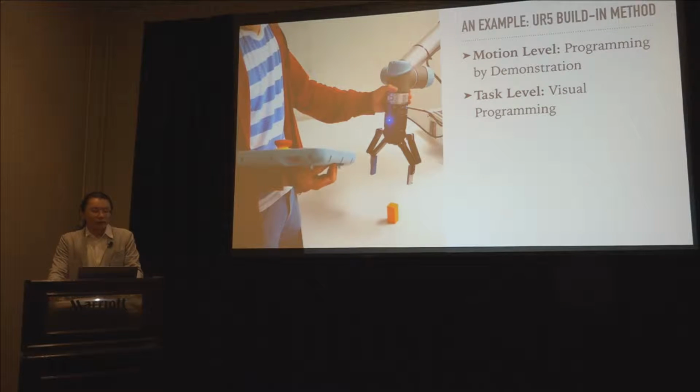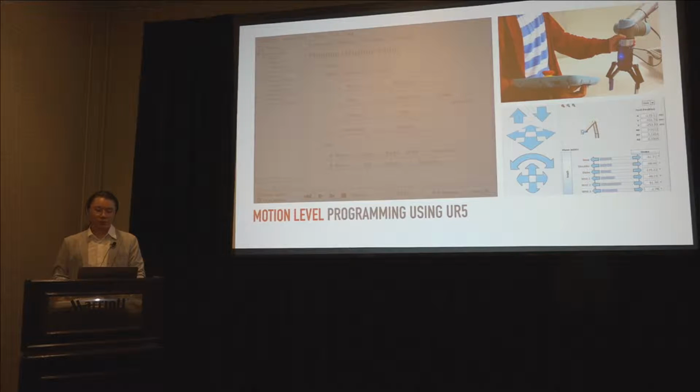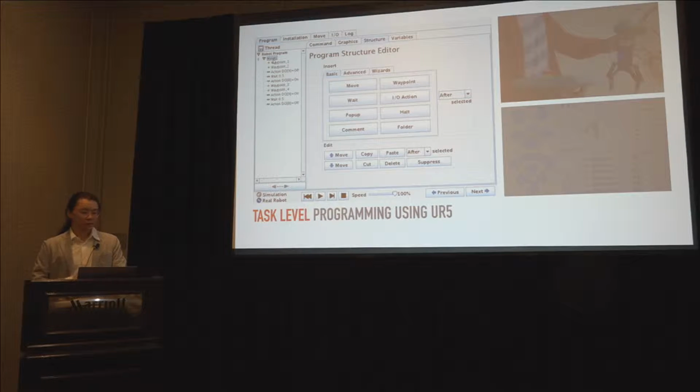The UR5 robot is a collaborative robot that is commonly used in flexible manufacturing. It employs a combination of programming by demonstration and visual interfaces as its built-in programming method. At the motion level, the user would manually move the robot or move it with the virtual joysticks and record the waypoints for later use. At the task level, the user could rearrange the recorded actions in the graphical interface with conditions, loops, and interruptions for complex task planning.